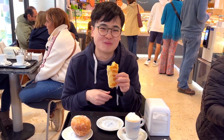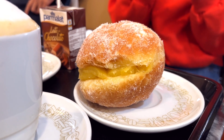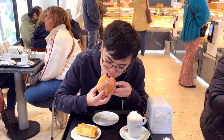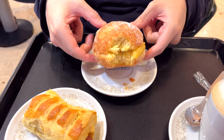I also had this thing called bola de Belém, which is the Portuguese version of a Berliner. It's a yeasty brioche dough, deep fried just like a donut, and it's coated with a layer of white sugar. The filling inside is a really sweet and thick egg custard. Overall, this thing is a little bit too sweet for me, but still I think it's pretty good with a cup of coffee.